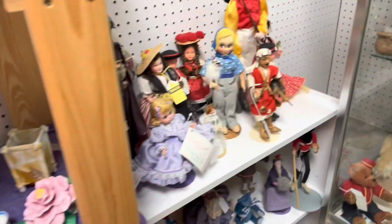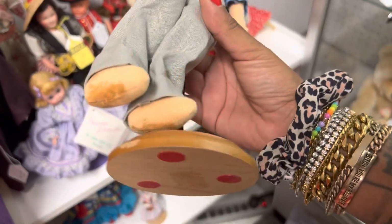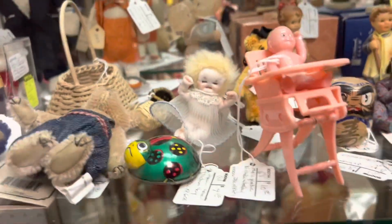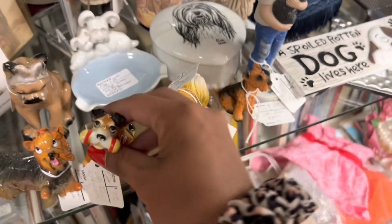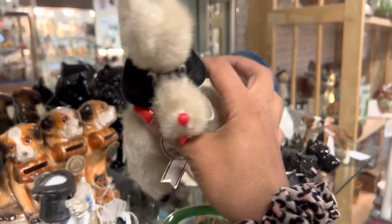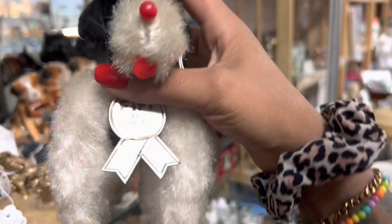A lot of the stuff's new. I think this is what caught my eye. That is very strange. $18. I'm not sure if I could justify spending $18 on her. It's definitely a fair retail price, I find, though. Look at that weird little baby thing. It's $25. A lot going on in here. $10. Gosh, so much. Oh, Fifi the Park Avenue Poodle. $8? Oh my gosh, it's even got the original tag. That is too cute. I'm definitely gonna go ahead and get this.